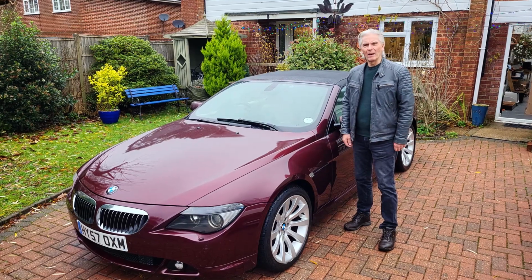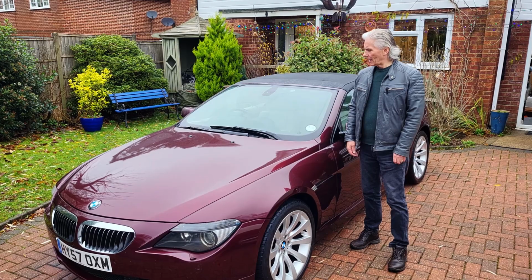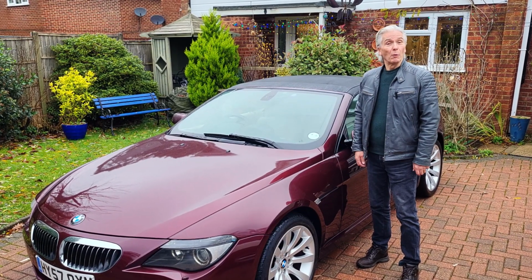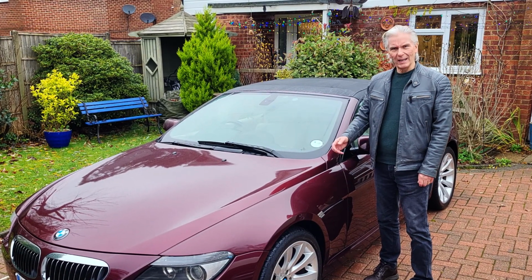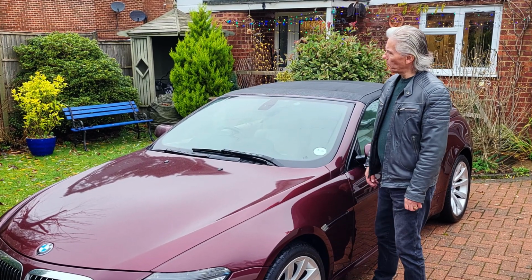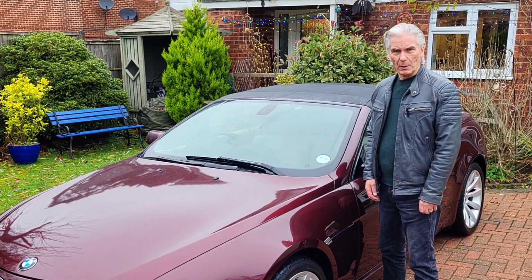Well, if you remember last month's debacle where the oil filter cover exploded and I lost all my oil and got no oil pressure and had to be towed back and all the rest of it. Well, today I've got a new problem. This time it's the gearbox. Well, they say problems come in threes. I wonder what the next one's going to be. Yeah, this one's a blooming nuisance.